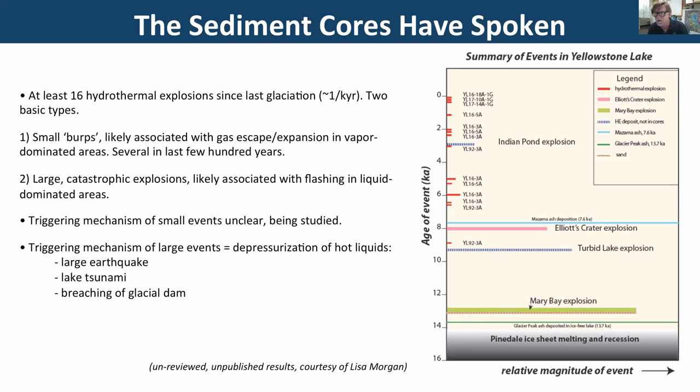And then there's a different class, the large catastrophic ones. And these would be a real problem if they happened now. The last one in the lake, Elliott's Crater, was about 8,000 years ago. The biggest one, Mary Bay, was something around 13,000 years ago. And these are cases where you have hot liquid water that gets depressurized and flashes to steam.